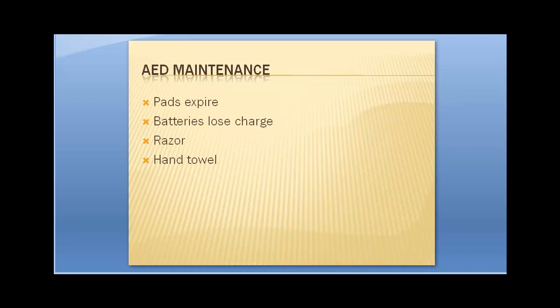AED maintenance, pads expire, they have to be checked. Normally you'll have an OSHA administrator in your building or somebody in charge of that AED should be checking them, checking battery life, making sure razors and the hand towels are still in there.